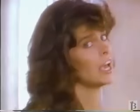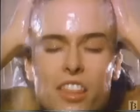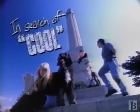Shampoo and mousse and blow dry. My scalp pays the price. I get tight, itchy, dry scalp. Not dandruff, but dry scalp. But now there's dry scalp shampoo from Head & Shoulders. Helps keep moisture in the scalp. Other shampoos can strip away. Now I can have beautiful hair without dry scalp worries. Try Head & Shoulders dry scalp shampoo and help wipe out dry scalp. Yeah!